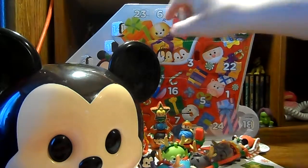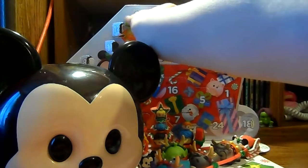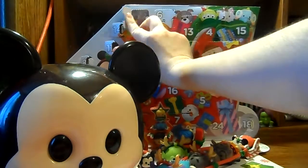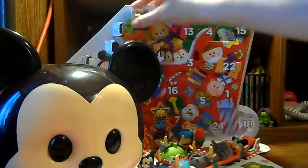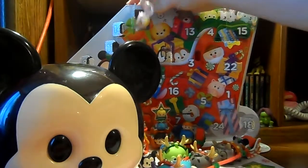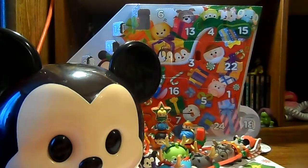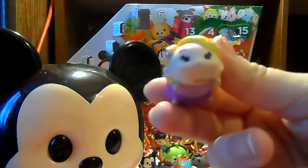So, let's get to it. Of course, we'll be doing day 23 first. I'm thinking there might be a Tsum Tsum behind this door because of the size. And there is. We have Rapunzel, it looks like. If I can get her out, she is stuck. There we go. Yeah, Rapunzel. Let me just get her open over here. There we go. So there's Rapunzel.